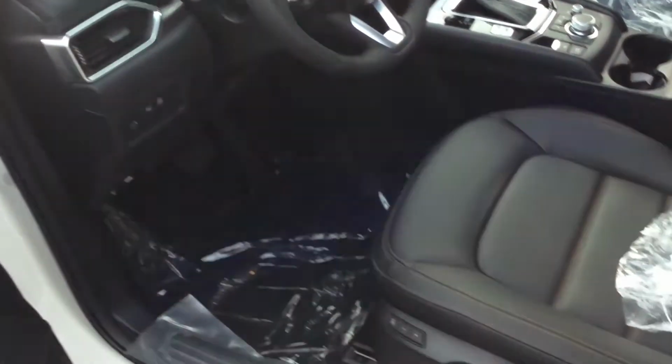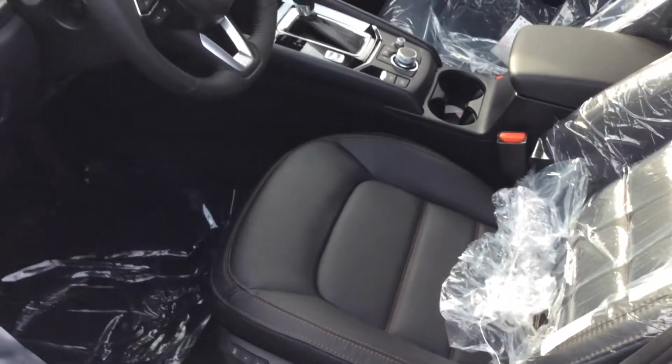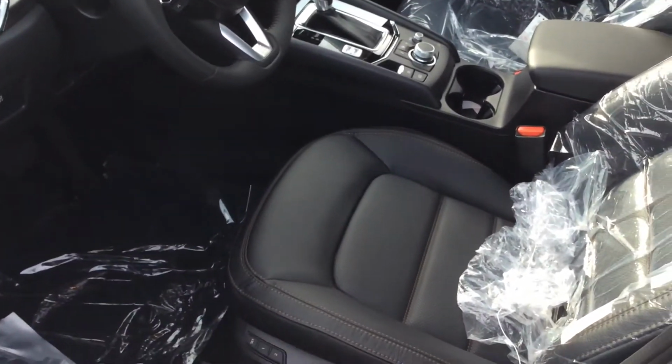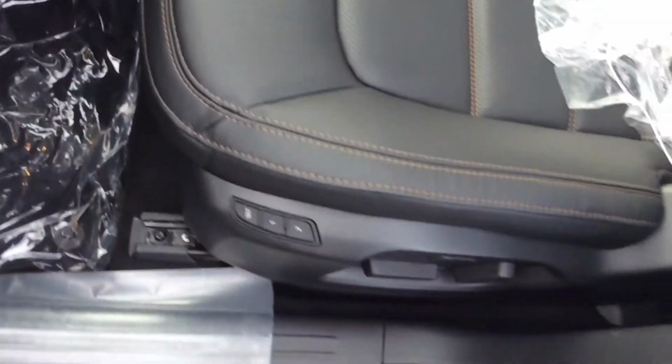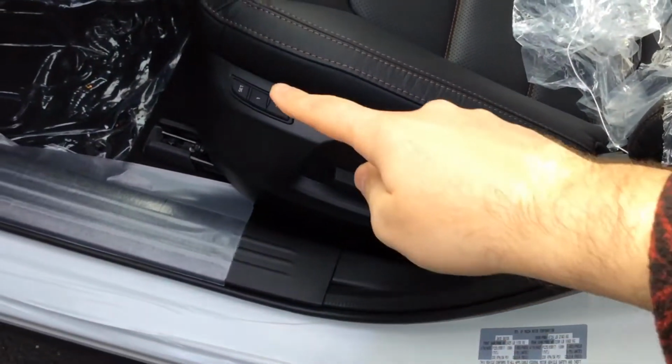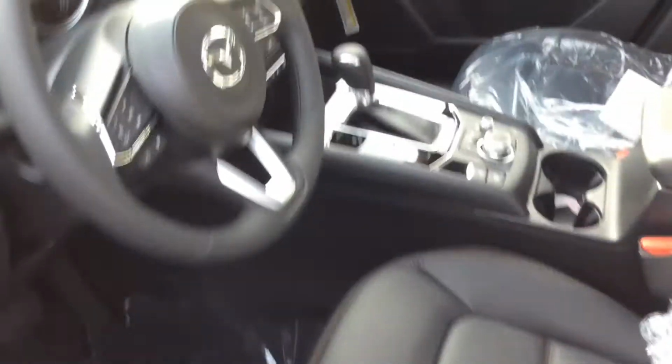Now, new for 2020 is the Tourings now get the Grand Tourings full leather seating when you get this package. So you'll see it is a perforated leather with accented stitching. You have 8-way power and power lumbar and a dual memory. Part of the package as well, you'll see that you have your sunroof.